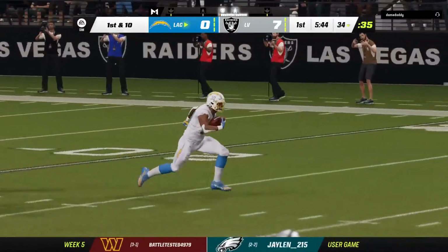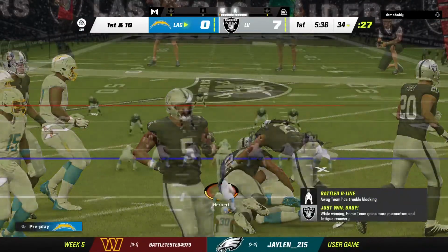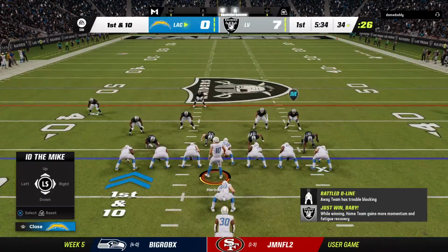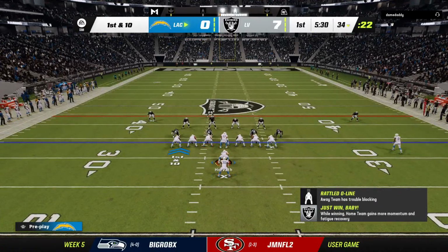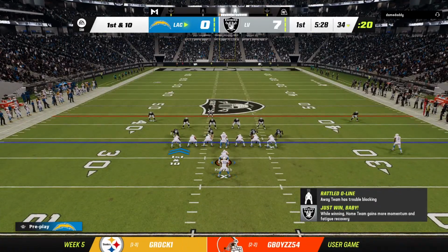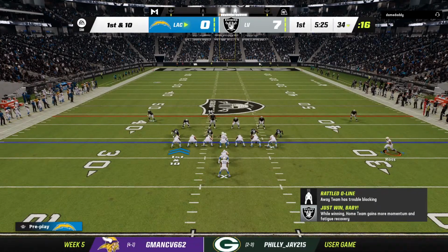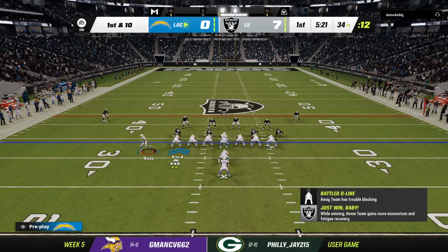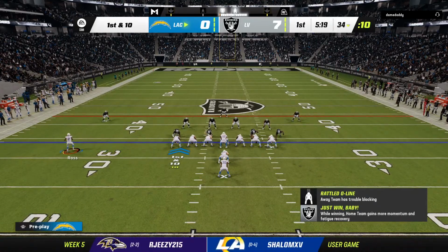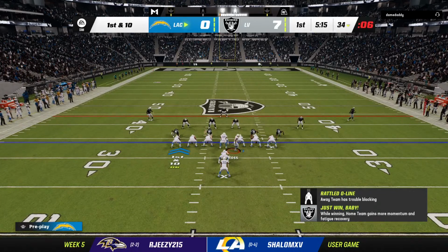This running game's so important for them, and they know that. It helped lead them to a victory last week when he was over 100 yards. Let's face it, it's their identity. And that's what they want to play to. They want to be that team that runs the ball really well each and every week. And right now, we're seeing a pretty good pattern of that happening. They'll send a receiver in motion left. They'll send a receiver here in motion right.